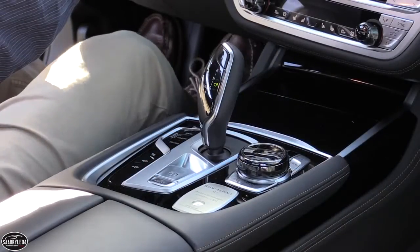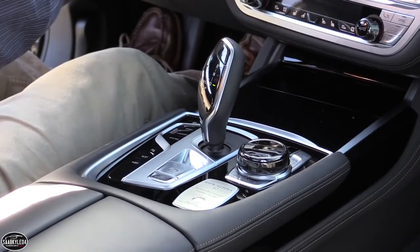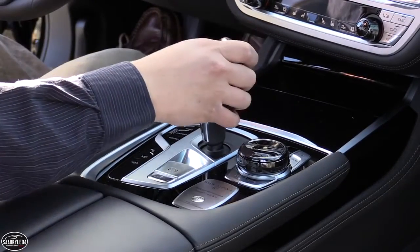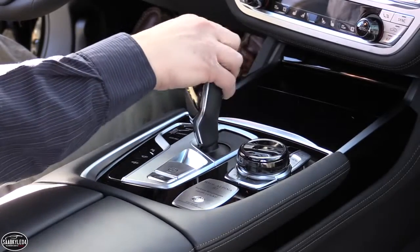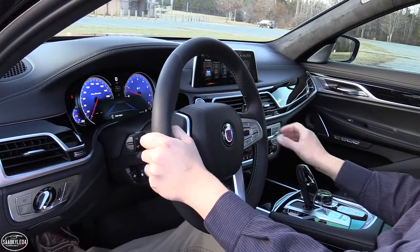To engage drive, you press the unlock button on the back of the shifter and pull it towards you. Moving the shifter to the left while in drive enacts a sport algorithm that raises the shift points and livens up the transmission's behavior for more spirited driving.